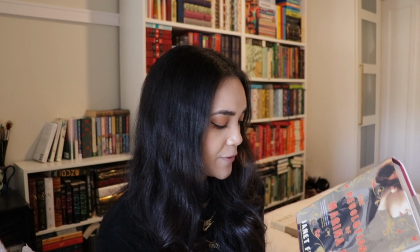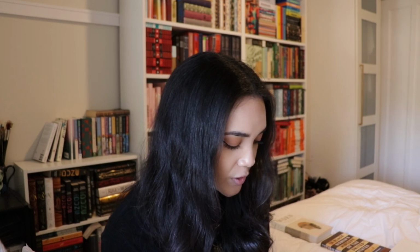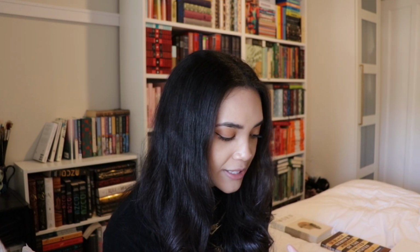And this book is very different from Janet Fitch's other books in that this one is more historical fiction. It takes place in Russia. You can tell it's a very well researched and complex novel, but it's just very different from the other books from Janet Fitch that I have read. So I didn't enjoy it as much as, say, White Oleander, which I really loved.